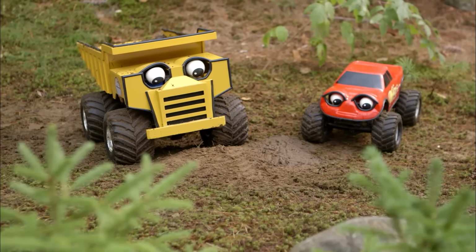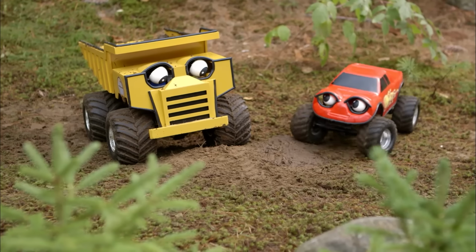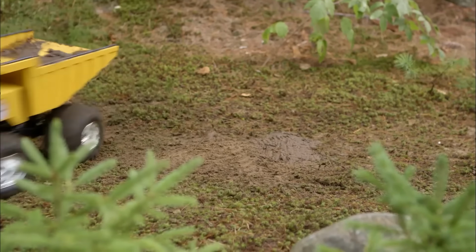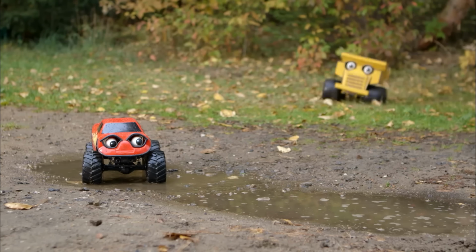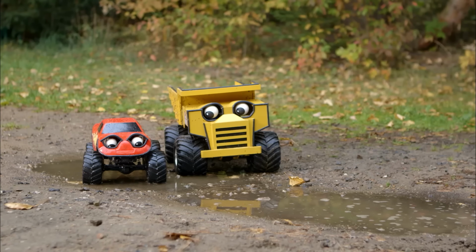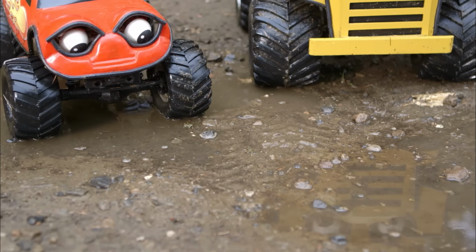Yeah, you're right. Why don't we go back to the other mud puddles and see if we can figure out the secret? Okay. Come on, let's go. Yeah, come on, it's this way. Oh, all right. Here I come, Zack. So why does this mud stay muddy and our mud doesn't? I don't know. Well, why is this puddle here? Well, because it rained. And when it rains, there's more water.